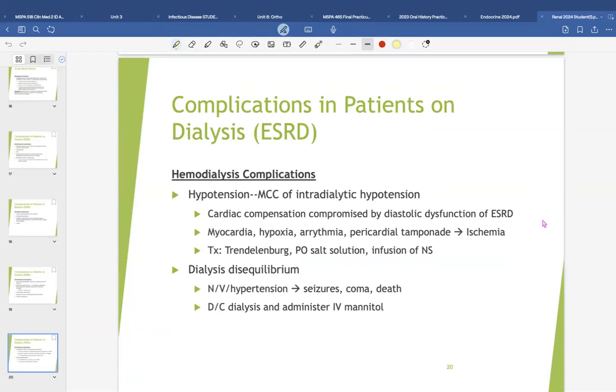Hemodialysis complications. Sometimes after hemodialysis, the most common cause is going to be hypotension. Basically, it's a cardiac compensation issue from the end-stage renal disease. You may have myocardial hypoxia, pericardial tamponade, all that stuff can lead to ischemia. And you treat it by giving them some salt, believe it or not. Infuse them with some saline to help bring their pressure back up.